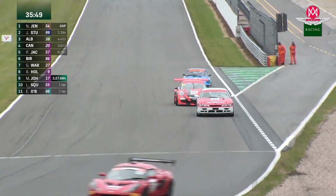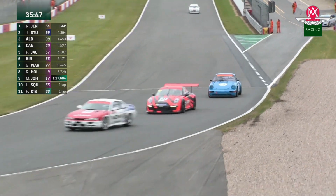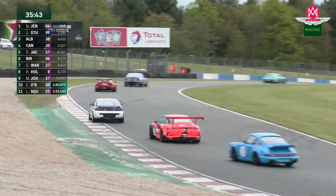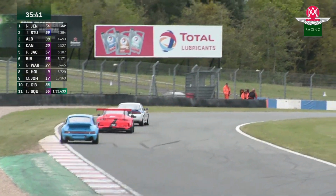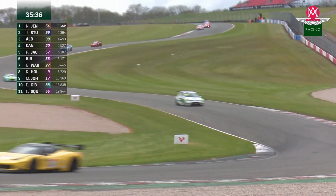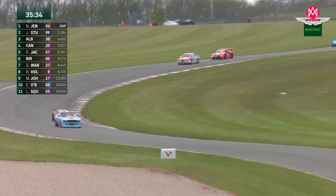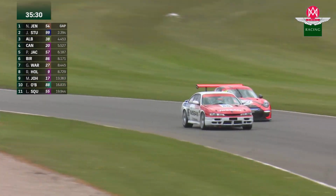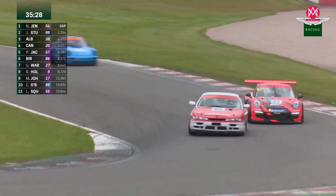That's Gary Wardle, isn't it, in the 27. Now, Wardle did not qualify at all earlier on. That, I think, is a 911 GT3 Cup car, isn't it, that number 27? So not a full GT3 car, but certainly not far off GT3 pace, which means in theory it should be the only other car in the race realistically that can challenge the Ferrari of Nigel Jenkins at the front of the field, especially since we don't have David Fenn in the race.